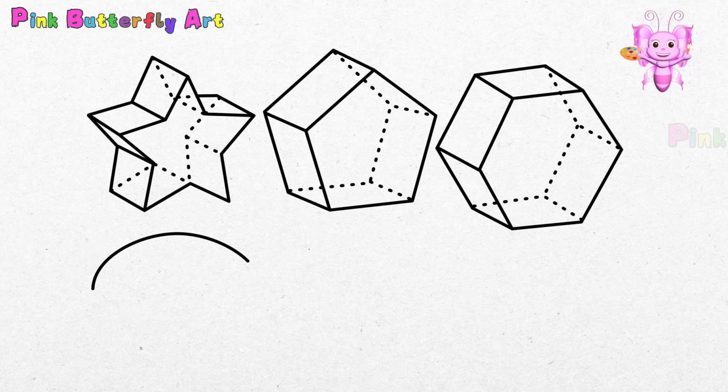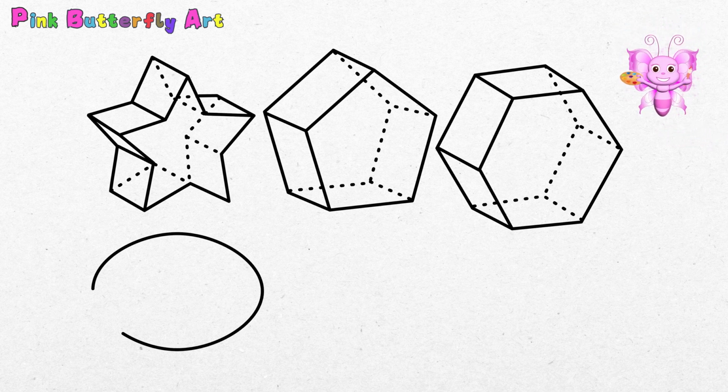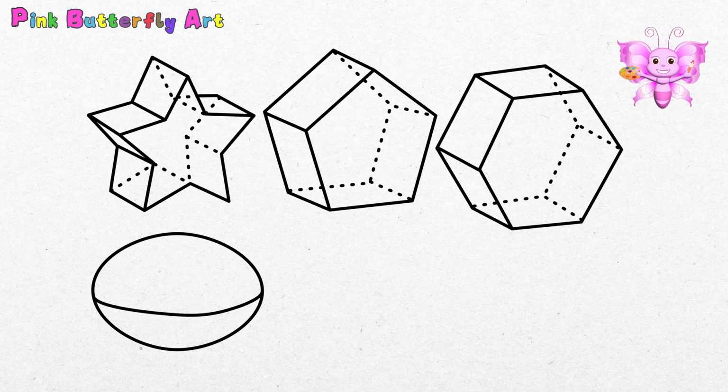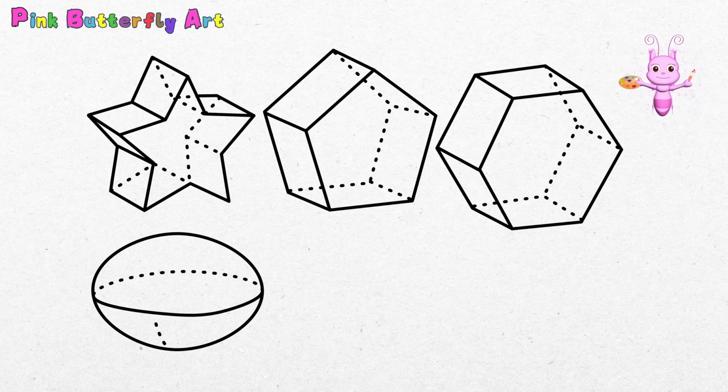This one looks like a squished sphere. Can you guess? An ellipsoid. Awesome answer.